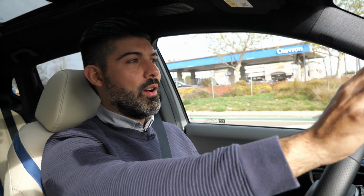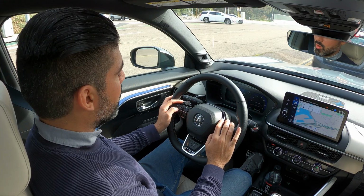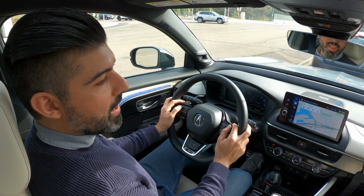Some of the other stuff, ergonomically, the infotainment system is within arm's reach here, so I like how I don't have to take my eyes off of the road too much to mess around with it. Android Auto, Apple CarPlay compatibility, all that stuff. The steering wheel buttons are easy to use and easy to remember. So the volume knob, the change track, and all that stuff. And then the heated seats work nice. The ventilated seats also work nice.